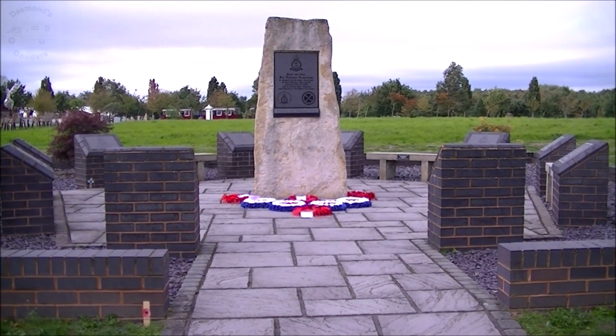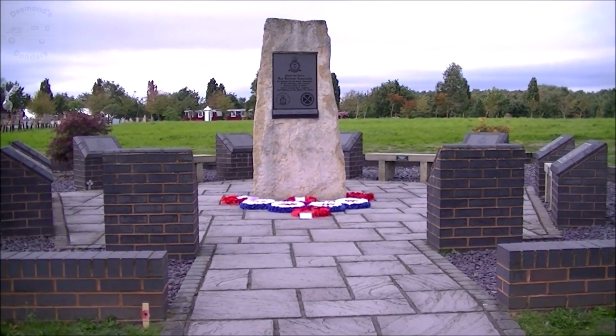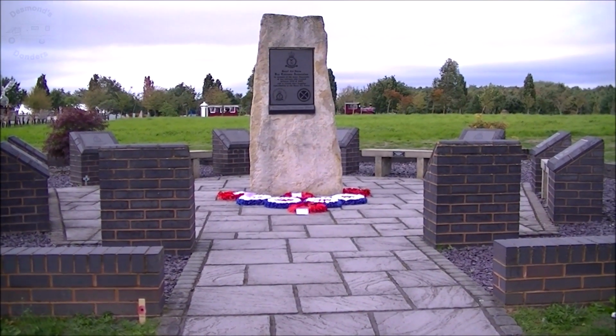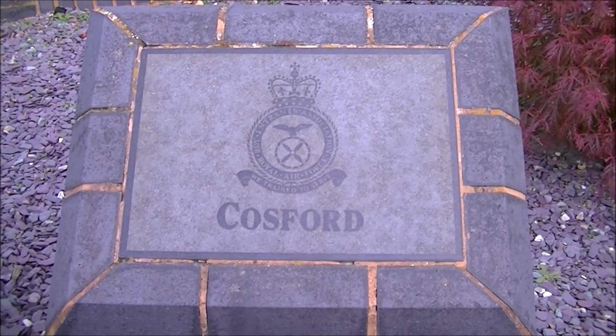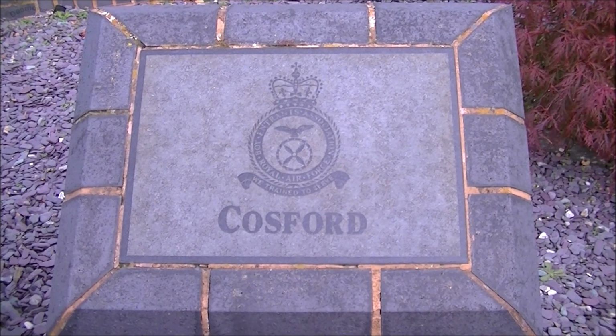Behind the memorial to the boy entrance of RAF Cosford, the land train. One of the things that disappointed me about this memorial.